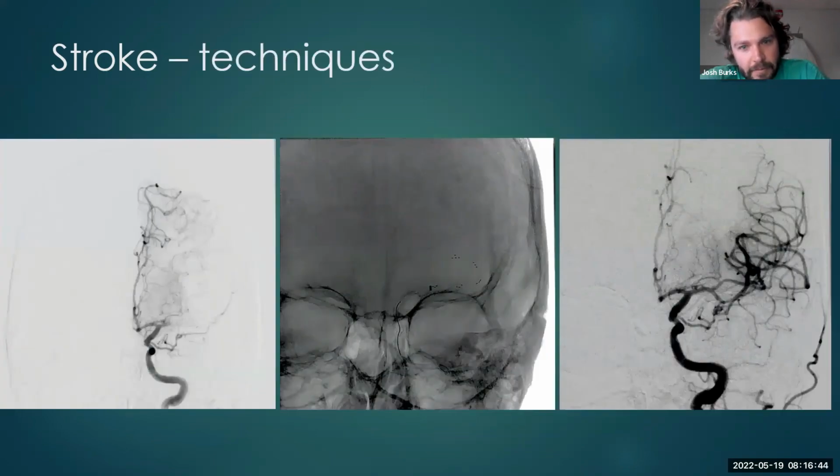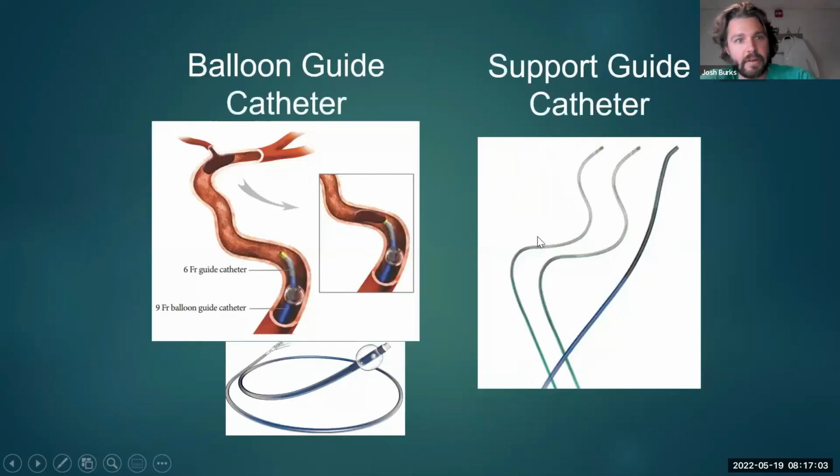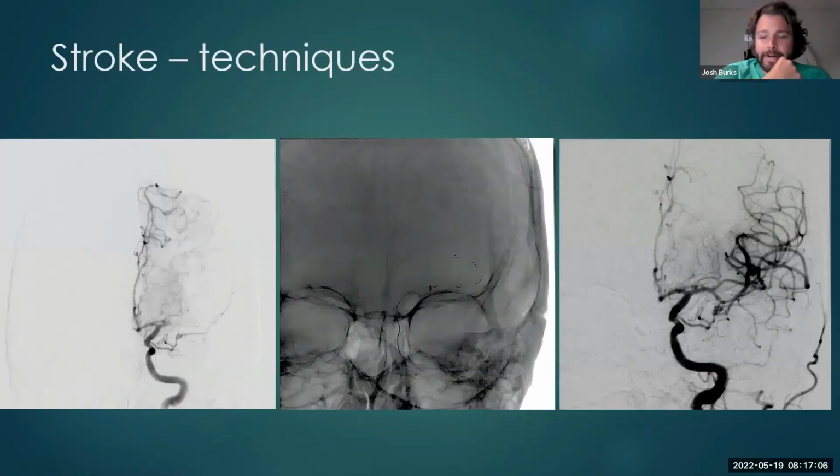This is an example of a case we did this week using Solumbra. You can see this is the aspiration catheter here. This is the stent retriever here, and this is going right across where this clot is, and it gave us a nice result.